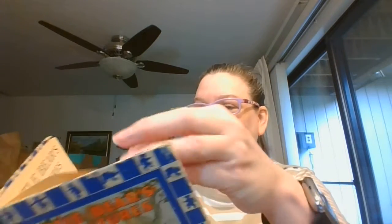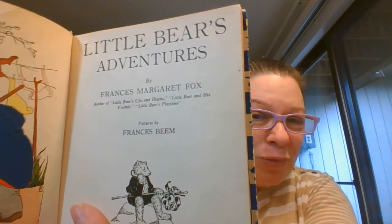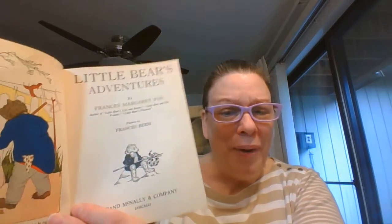Okay, I'm going to go on to some children's books before I hit back into some more readers' books, like the high school readers' books. So here's Little Bear's Adventures. And this one does have a name in it and a page folded down there. But this has some beautiful graphics in it. And let's see, by Frances Margaret Fox, author of Little Bear's Ups and Downs, Little Bear and His Friends, and Little Bear's Playtime. And it looks like Little Bear's running away.